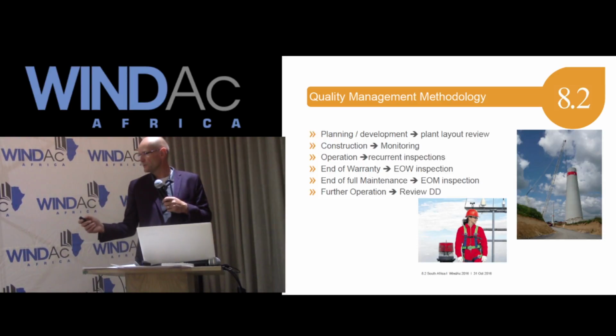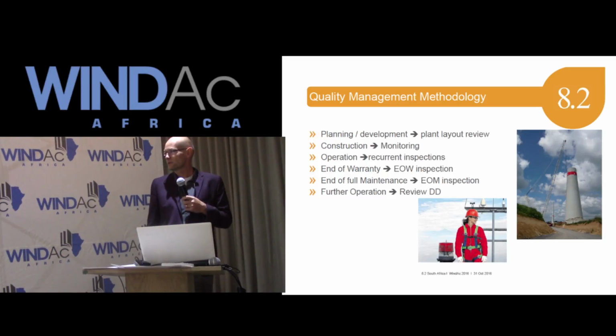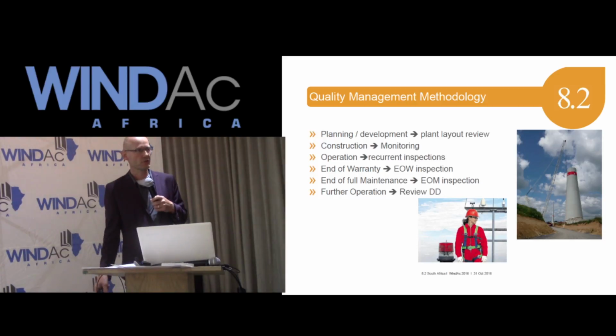End of warranty: we saw these two milestones, so there should be an end of warranty inspection as well as an end of full maintenance contract inspection to get the real condition of the plant and every single turbine, for any claims against the responsibility. Further operation needs the full review, the due diligence, which I already mentioned.